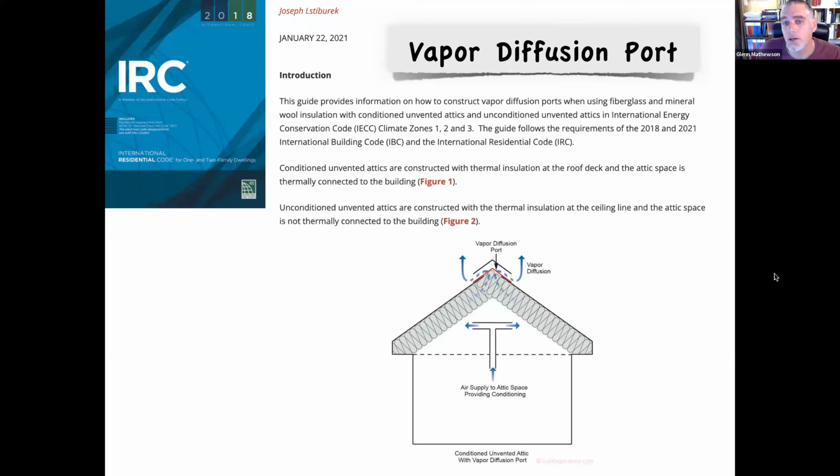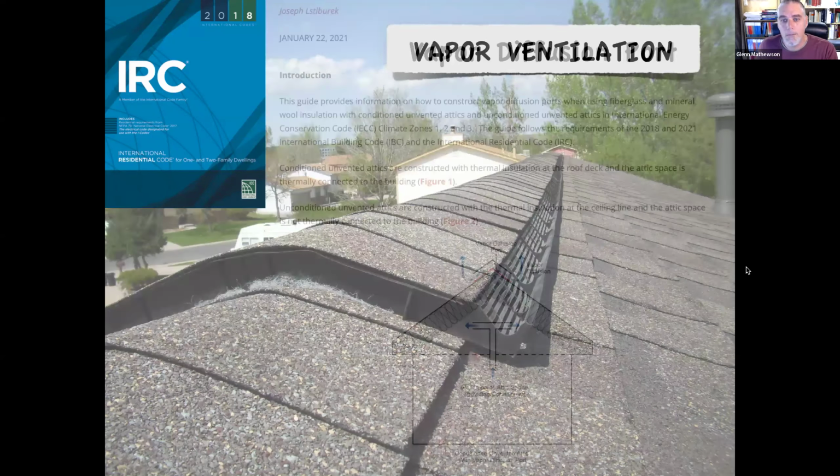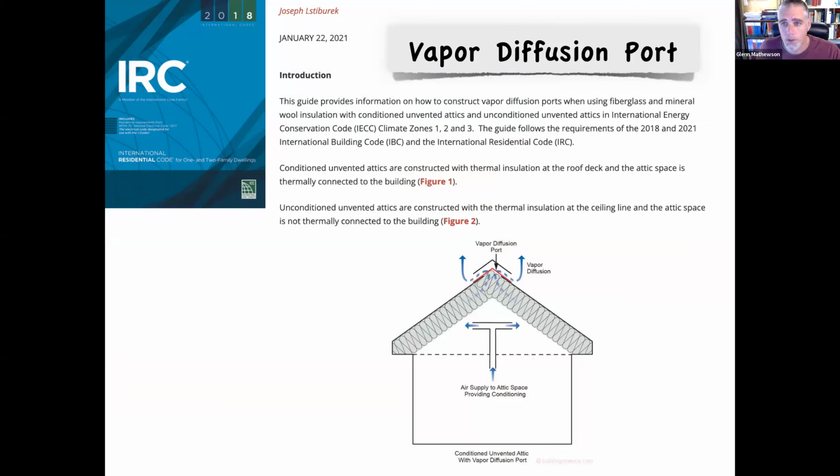So what this concept does is it says, let's put a roof vent, kind of like this. That's an attic vent for air, but let's do something similar, a vapor diffusion port. Air does not actually get out of that vent because you have a solid material over it, but it's a very vapor open material so that the water vapor can naturally just diffuse out of it.